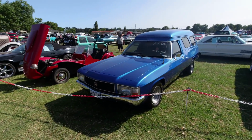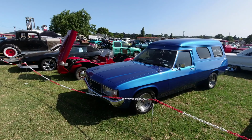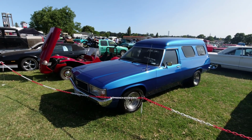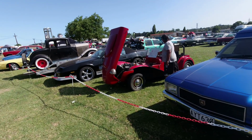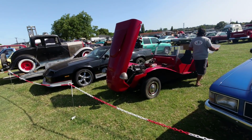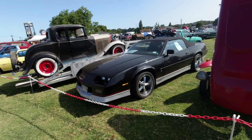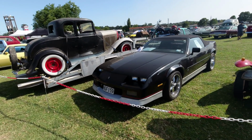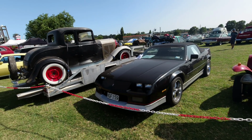Look at that. Big Holden Ute van type affair. And a Lynx. Chevy Camaro third gen. I do like those. I would never go for a convertible though.